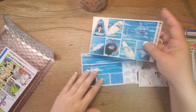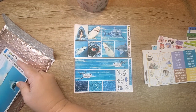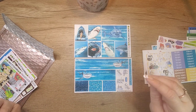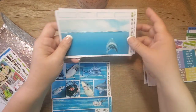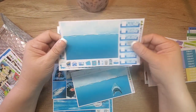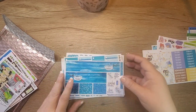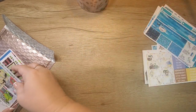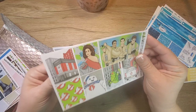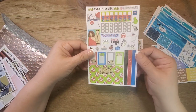And then I don't know if y'all know this, but I love sharks. So there's this one that I got, and I kind of got these two to go together, even though they didn't actually go together. So this one was just like a shark week one. And then this one is Jaws. And then we got Ghostbusters. And I also got this one for Ghostbusters.